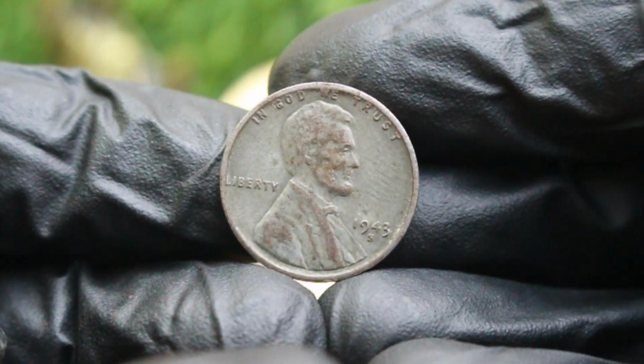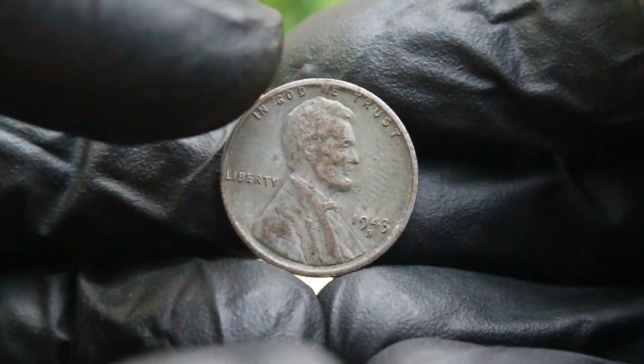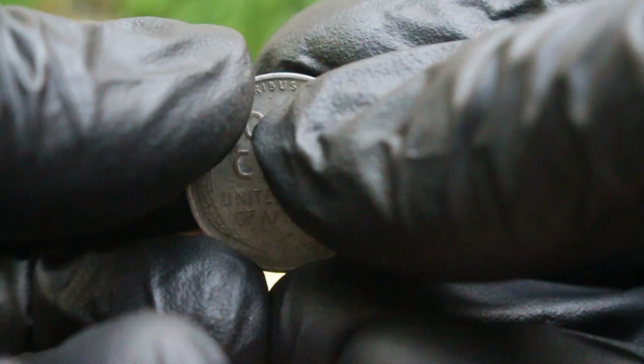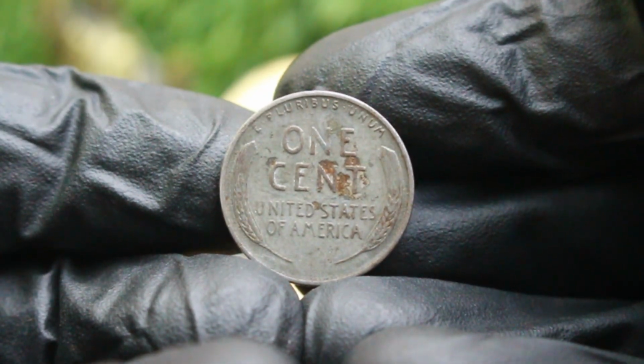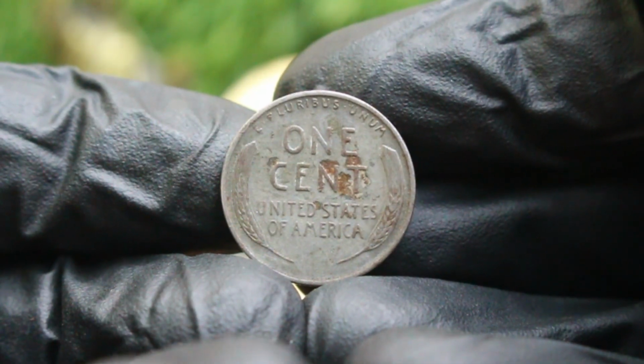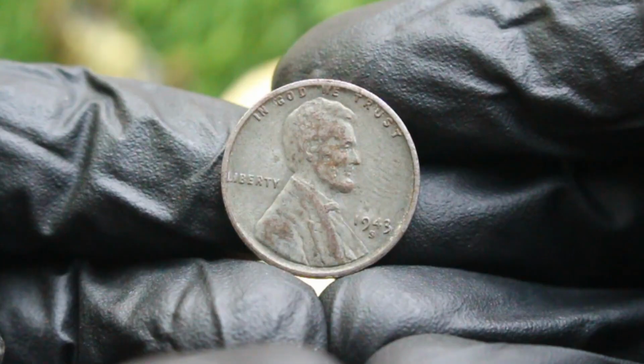The steel cents were produced in 3 locations: Philadelphia, Denver, and San Francisco. The S mint mark indicates that this particular coin was minted in San Francisco, a facility known for lower production numbers compared to Philadelphia and Denver, which adds to its rarity and value.